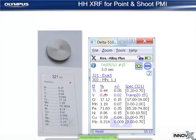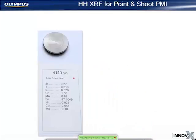You can see that we measured titanium at 0.44, and that's actually the exact value in the certified sample. Manganese, 1.19. Here it is, 1.39. We've got copper at 0.39, copper at 0.41. So you can see how the system is tracking. What we're showing you is basically what you see. These grades are typically identified in about a second or two. Just running 3-second tests in this case.